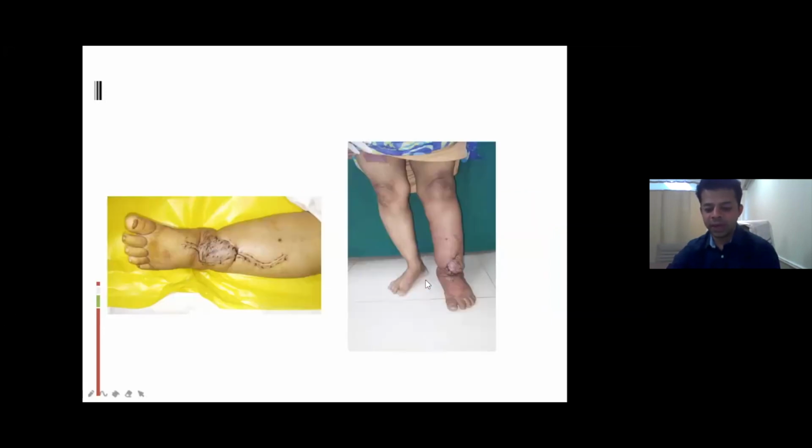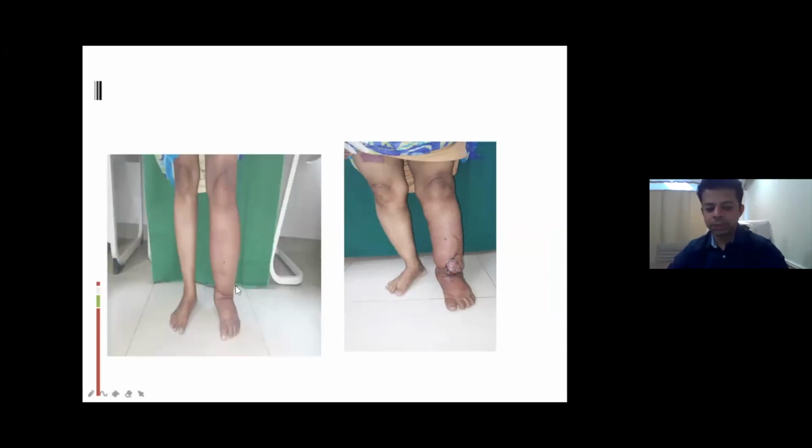Luckily, we didn't have any complication in this. This is on the third day, and this is the same patient at 2 weeks. You can see the graft is completely settled, and this is the preoperative photo, and this is the postoperative photo. The swelling is considerably reduced within 2 weeks in the leg. Up from the ankle to the knee level, the swelling is considerably reduced.